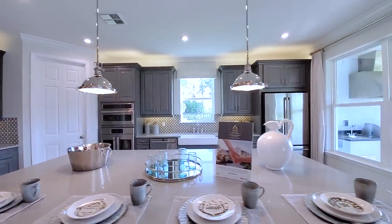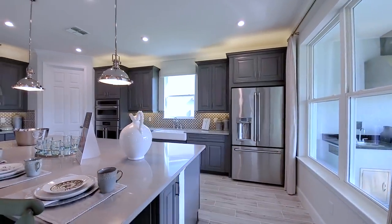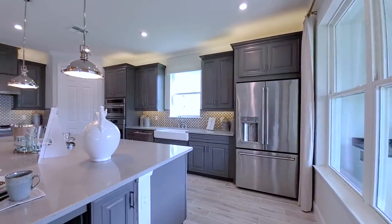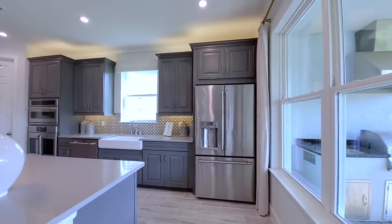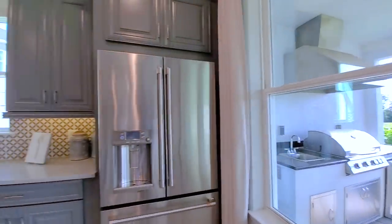This reminds me of when I was growing up with that sink. My parents made me wash the dishes in front of that window. I remember that window very well, looking at all my friends. While they're playing, I'm washing the dishes. Two windows to let in the natural light.